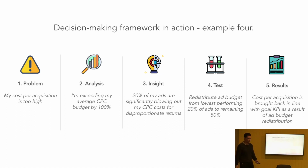I've just gone from 3 to 2. I obviously can't count. This is the last one. My cost per acquisition is too high. I'm exceeding my average cost per click budget by 100%. Insight: 20% of my ads are significantly blowing out my cost per click costs for disproportionate returns.